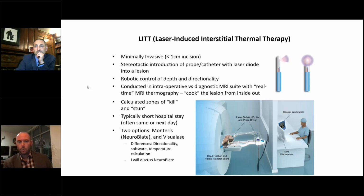There are two options. We will be talking about comparisons between those two systems. That will mostly fall on Dr. Neimat. But there's the Monteris NeuroBlate system, and Visualase has a system as well. The key differences from my perspective are the directionality of the laser that one can employ, and some of the technical differences Dr. Neimat will get into further.